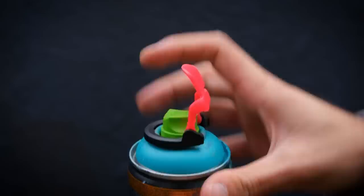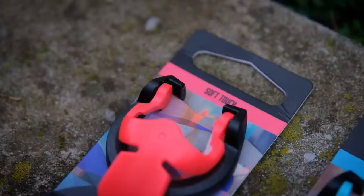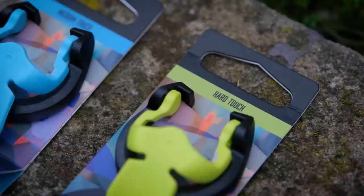I have already tested some products that were promising to make the old ways of using things better, so I am kinda skeptical. There are three kinds of this tool: soft, medium and hard touch, and all of them cost $9. The difference between them is that soft touch should be great for details, and on the other side, hard touch should be good for coverage of bigger areas, and medium is somewhere in the middle. Alrighty, let's test it out.